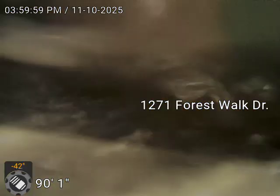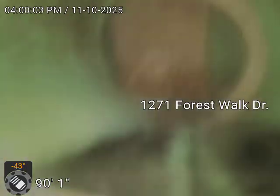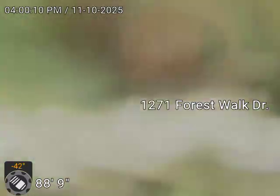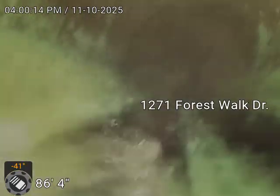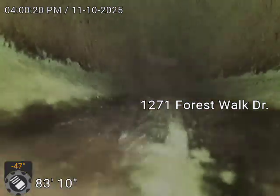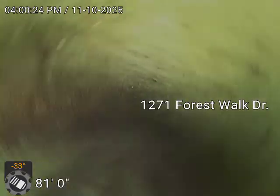If you can kind of see that, we are opening up into that larger pipe there at that fitting. And so we have made it all the way out to the main, and everything looks wonderful. And so as we come back up and we even out back to a relatively flat pipe, and then it should clear up there once we get to that point.